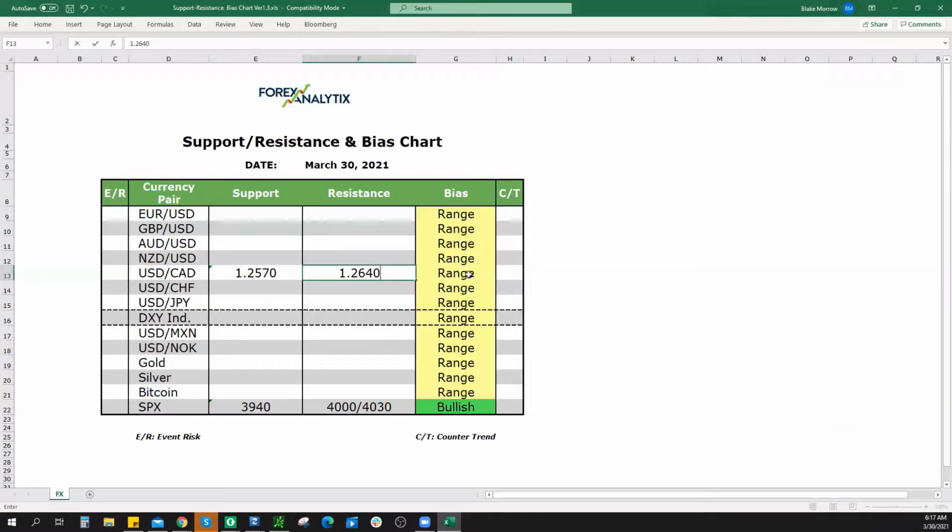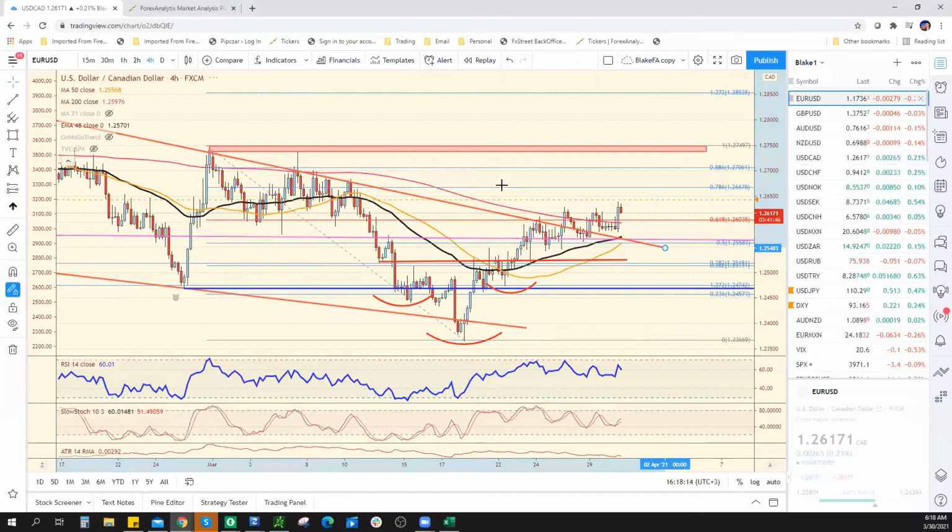Remember, this is borderline about ready to go bullish, depending on what happens with the dollar Canadian by the end of the day. If we close above 126.30, we're going to have to flip that to bullish. But that's not going to happen if stocks continue higher. It's just not.